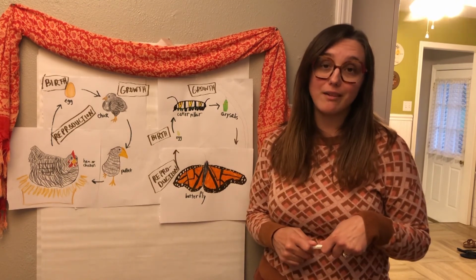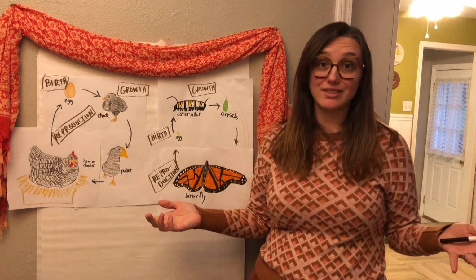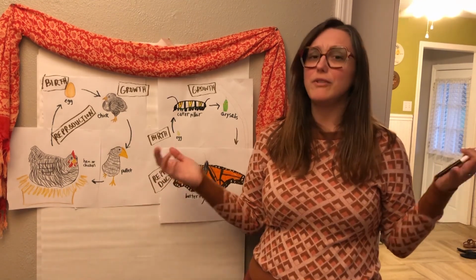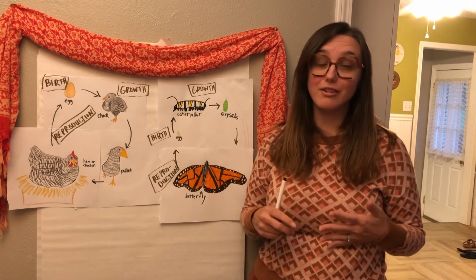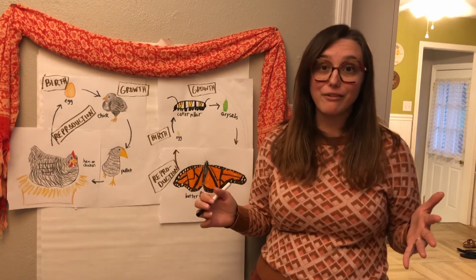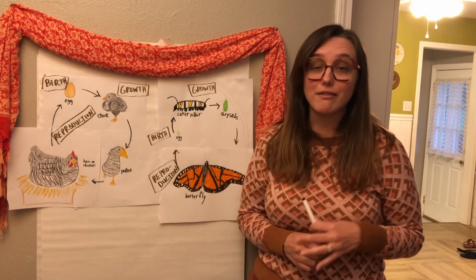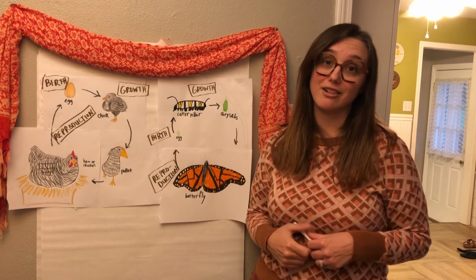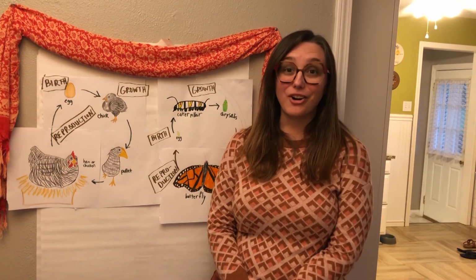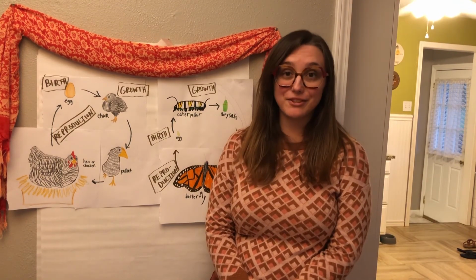You can research that. If you have a pet in your house, do you have a pet? If you do, if you have a dog or a cat or a fish or a frog or a turtle or a hamster, whatever you have, you can research the life cycle of that pet and think about how it follows that same pattern that we talked about here today. All right, well, that is the end of our lesson for today.